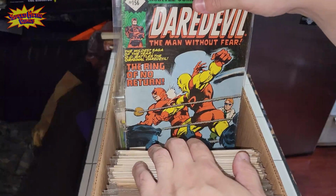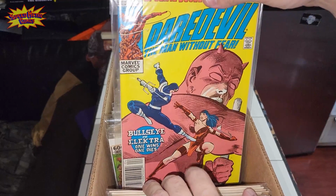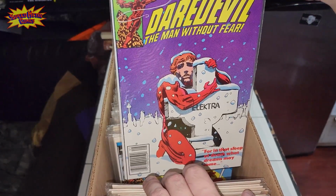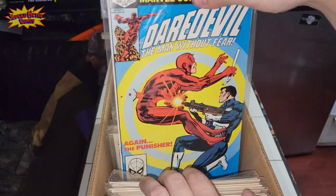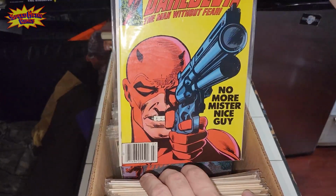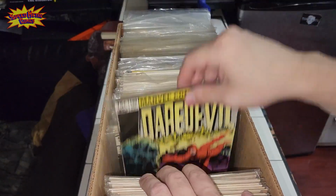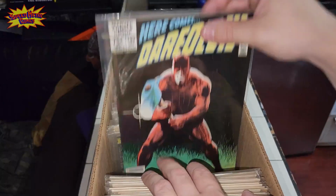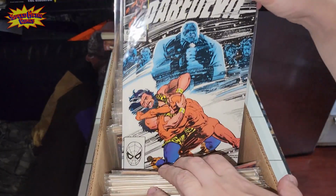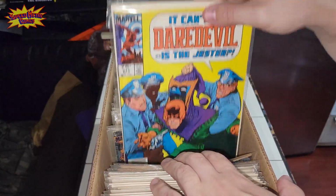Now we're into the Daredevil. Cool cover. And Death of Elektra. I can't remember what that one is, but it's some of my all-time favorite covers right there. Best run in comics for me. So a good little run of Daredevil.